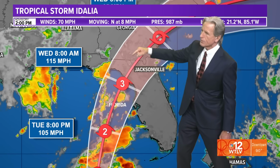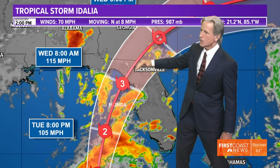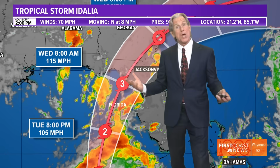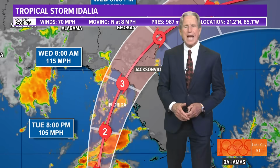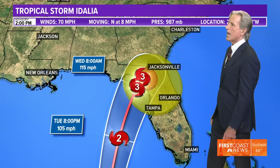But remember, the cone of concern shows not where the bad weather is going to be, it's the uncertainty in the forecast. But as we get closer, notice the cone decreases, the uncertainty decreases. In fact, now that we're within 36 hours of landfall, the average error is only about 40 miles. So there will be some variation in our forecast, but we're getting to the point now, at least for those of us in northeast Florida and southeastern Georgia, where we can determine, I think, give you a pretty good forecast as far as both timing and as far as what to expect.